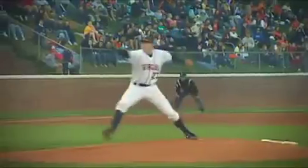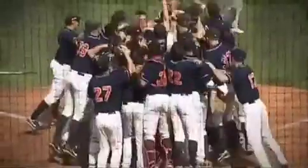Gonna be now. Well, here's the throw over to second. He's out. It's another packed house at Davenport Field. It swings and drives it way back. That ball's down the left field line. Out of here. It's over in the bottom of the ninth.